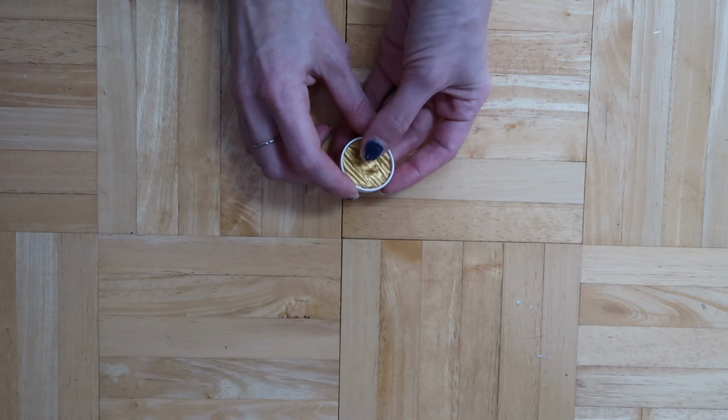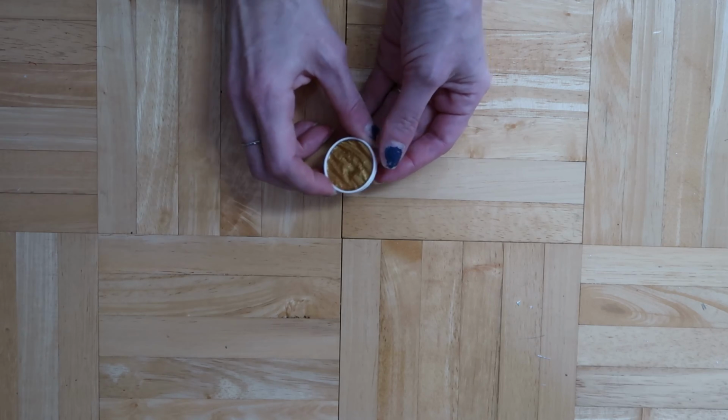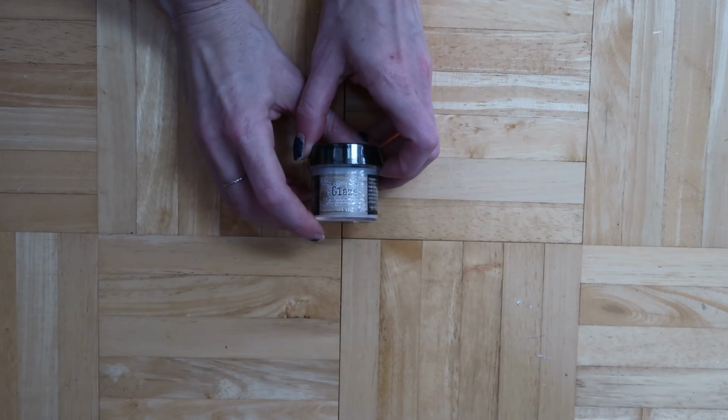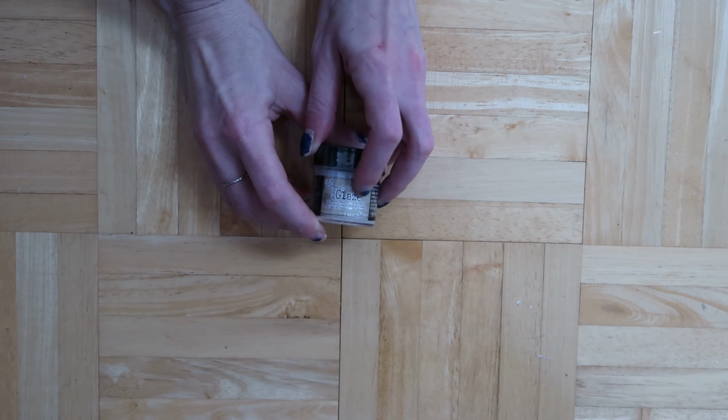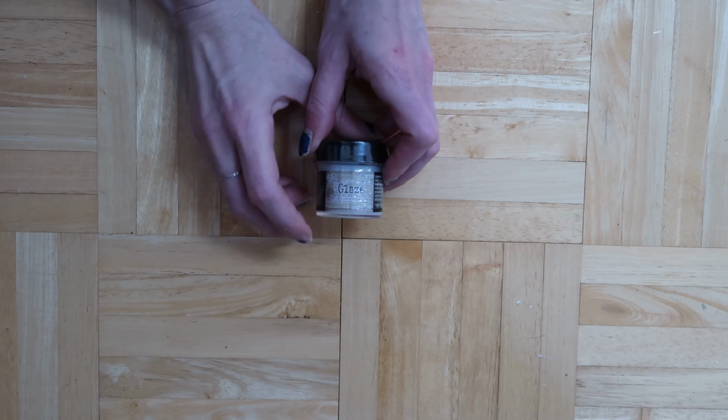I believe I got the Aztec gold because it was kind of like the most gold looking gold. Then at Michael's I had 55% off, so I got this. The 55% off was actually from AC Moore, but Michael's let me use it.